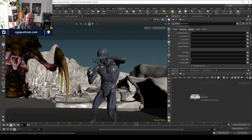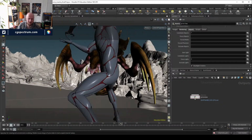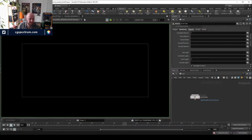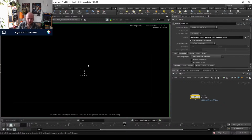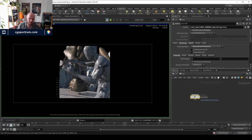How long does it take to render for a single image? Well, it's a good question, but it doesn't really take that long at the moment, because there's not a lot going on. If we jump into Mantra here, we've got a preview Mantra node set up with very low pixel samples. So if I hit render on this, we should see something pretty quick. And it's only 1960 by 410, so it's half res. Mantra is all CPU, so it's a little bit slow, but this is rendering pretty quickly at the moment because of the low pixel samples, and there's not a lot going on.